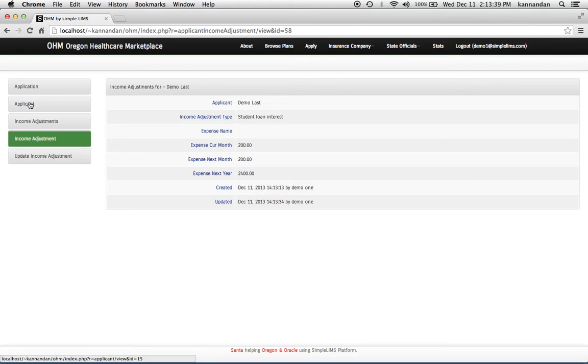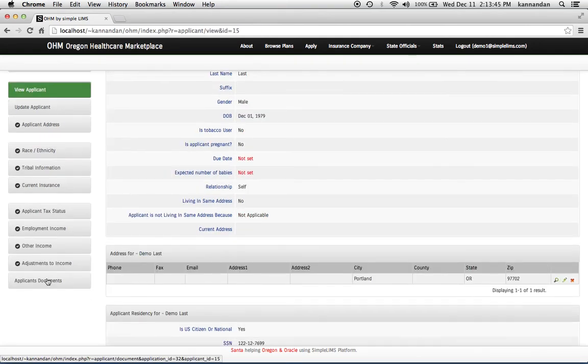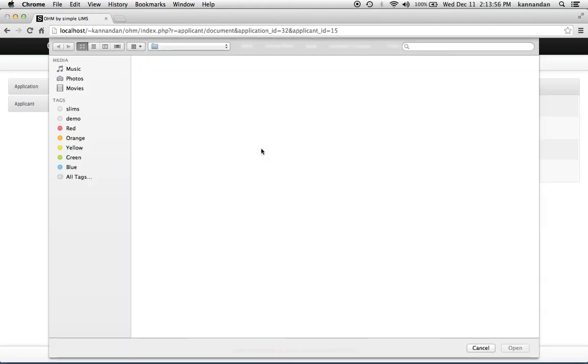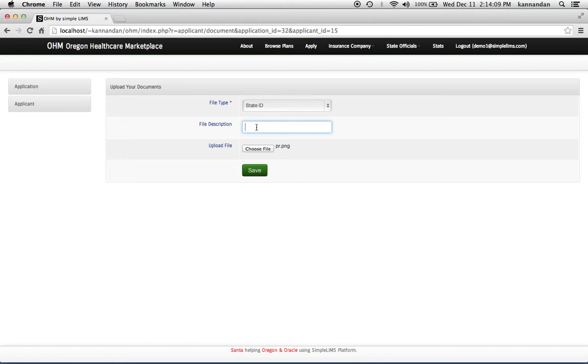And the next thing is the last one in filling out the application, which is the application documents. The documents are like, they ask for your passport picture or your state ID to prove your residency status. I'm going to put it there. It's going to say passport, and then that's done.